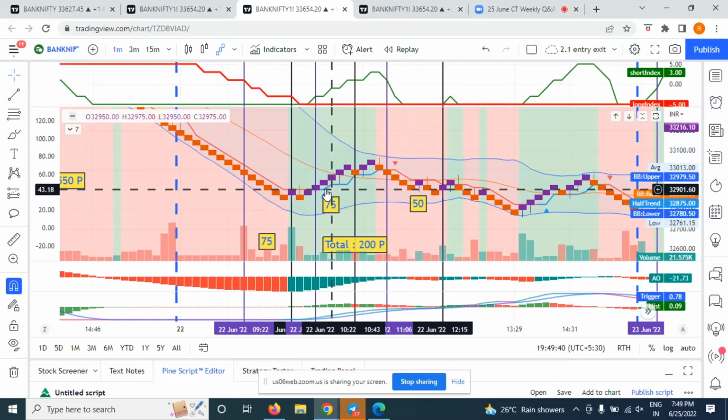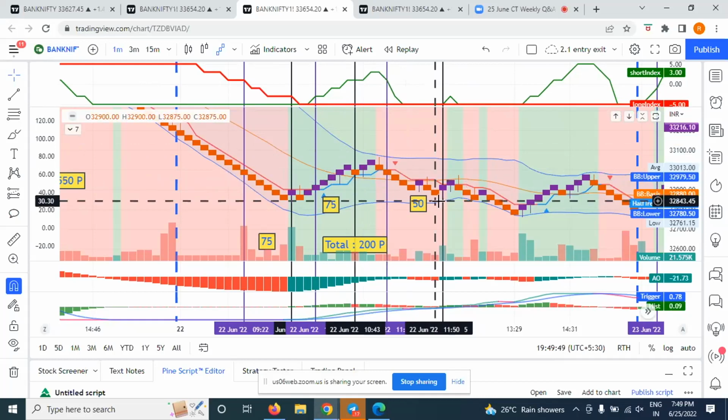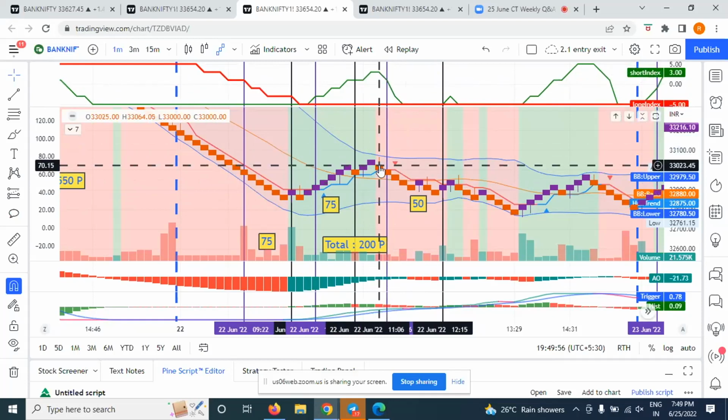So this was again a simple trade, 10:17 to 10:43. No ambiguity over here. Then this was again the same portion, a simple trade, not a big issue. The GI is giving us an indication.